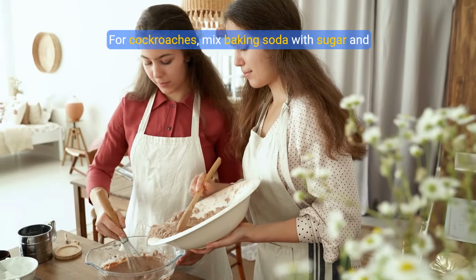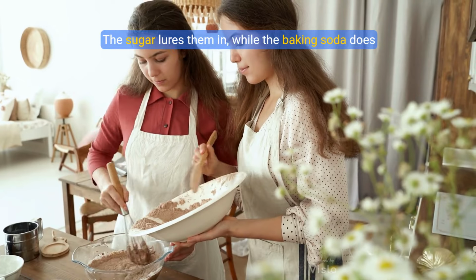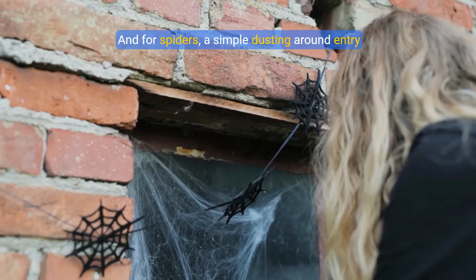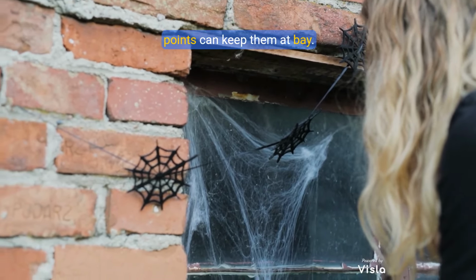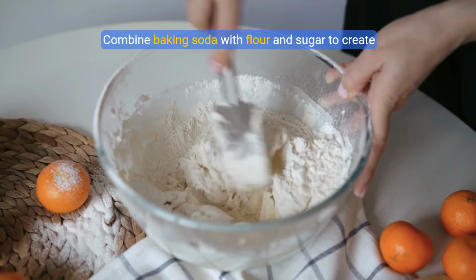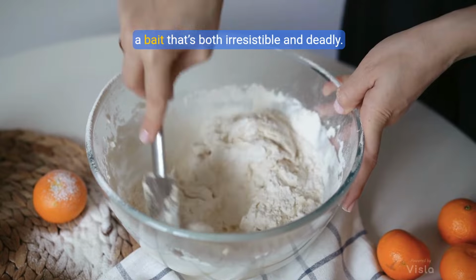For cockroaches, mix baking soda with sugar and place it in strategic spots. The sugar lures them in, while the baking soda does the rest. And for spiders, a simple dusting around entry points can keep them at bay. Mice, too, are no match. Combine baking soda with flour and sugar to create a bait that's both irresistible and deadly.